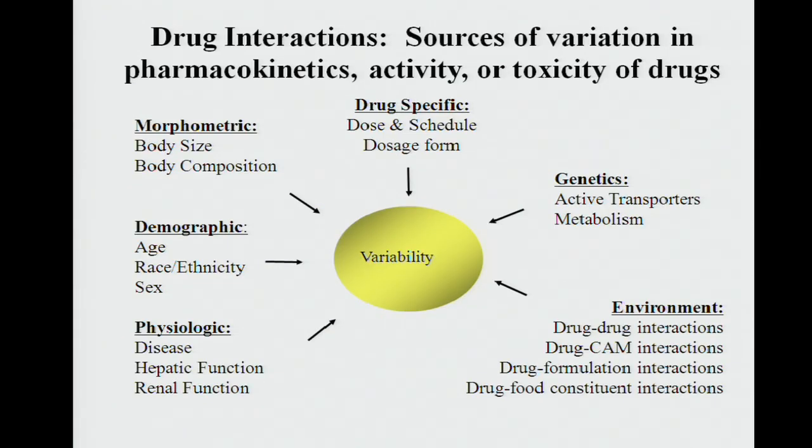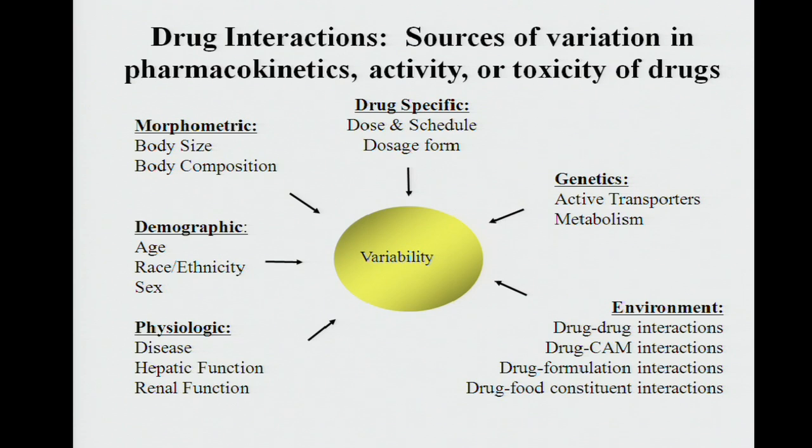I'm sure people in this room could probably think of more sources of variability, but I'm just going to go through each of them here. So drug specific factors, such as dose, schedule, and the dosage form, how the drug's formulated, et cetera, can affect the variability. Body size, body composition, and demographic variables such as age, race, and sex can affect drug therapies. Physiologic factors, especially disease states, hepatic and renal function, can affect how drugs are handled in the body. Environmental interactions like drug-drug interactions and drug-food interactions can also have an effect. And genetics is just one of these many variables that will affect drug therapy.